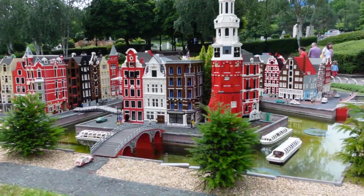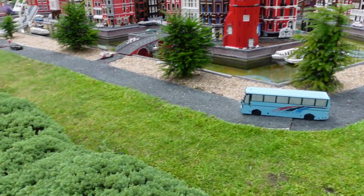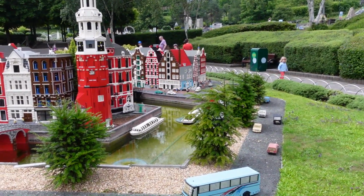So we are back at the Mythica bit that I missed, and there's me saying it's very quiet until people come down for lunch. It is now absolutely rammed. So guys, I will end part 3 there.